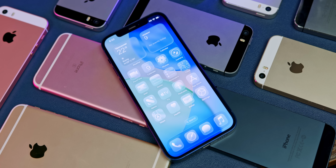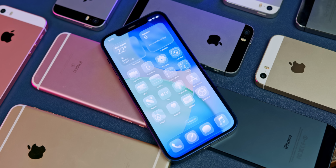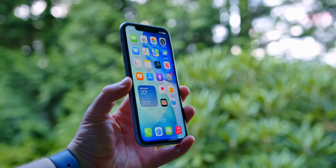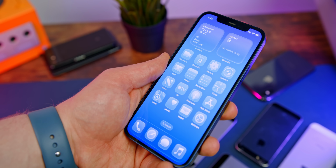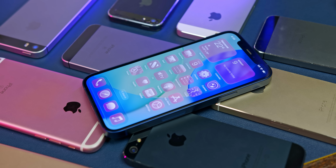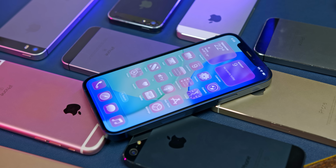I don't think this update is so exciting it's worth installing the beta on your main driver. Don't do that, please. Like, you're gonna regret it. At the very least, back up your phone first, but just don't do it. It's not worth it. Especially these early betas, they're so buggy. But if you do have a spare iPhone lying around that can run the update, then hey, why not, right? It's kind of fun. Otherwise, you're not missing out too much until it officially drops this fall.